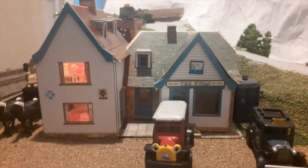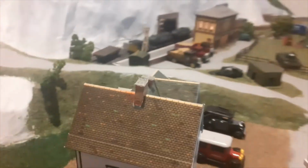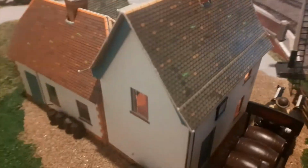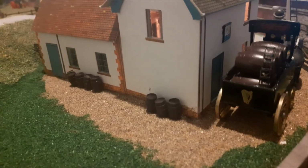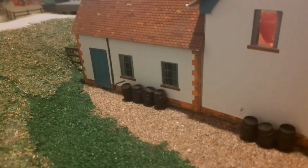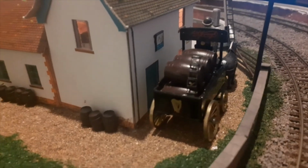And then, as you can see, I've done a typical pub carpet downstairs, and then, sorry, mind the privacy, there appear to be some people upstairs in the red room, and then back here we have some delivery barrels of beer. You've got ones that have just been delivered and some that are just being loaded up onto the back of the dray, so they'll be taken away.